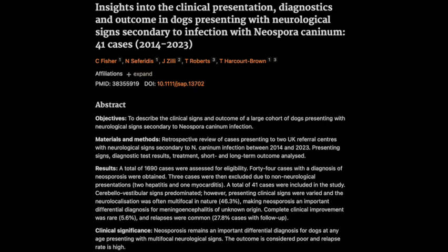This deep dive has really been eye-opening. It's shown us how complex N. caninum infection can be in dogs. It's a real puzzle to diagnose and manage. But I think we've given our listeners a much better understanding of this condition. At least I hope so. Hopefully. I think so too. Awareness is key, really. The more we know about N. caninum, the better equipped we'll be to recognize it, diagnose it accurately, and ultimately provide the most appropriate care for our patients.